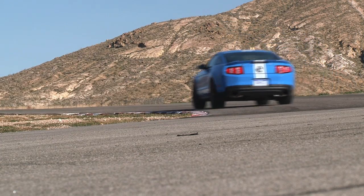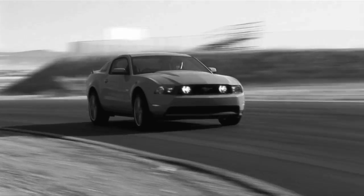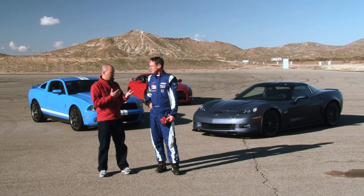And it still is a very enjoyable car to drive. It's the kind of car God intended. Front engine, V8, rear drive. Now, last time you were out here, you had the Mustang GT, the 5-liter. Did you like this car quite a bit more or no?